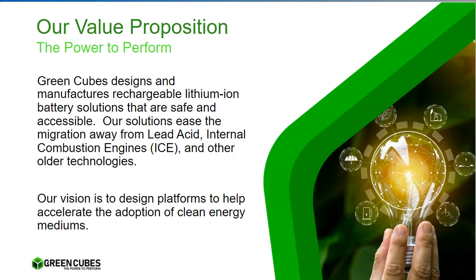Green Cubes designs and manufactures rechargeable lithium-ion battery solutions that are safe and accessible. These solutions ease the migration for enterprise customers away from what we would call legacy power technologies. These legacy power technologies could be lead-acid batteries, but also internal combustion engines as well. Our vision is to design platforms to help accelerate the adoption of clean energy mediums for enterprise customers.